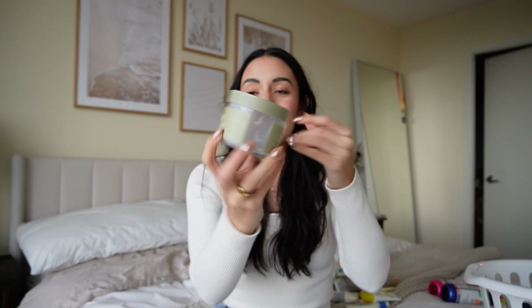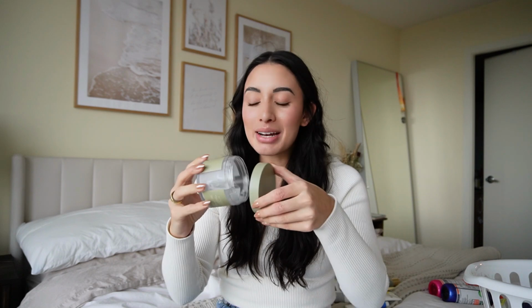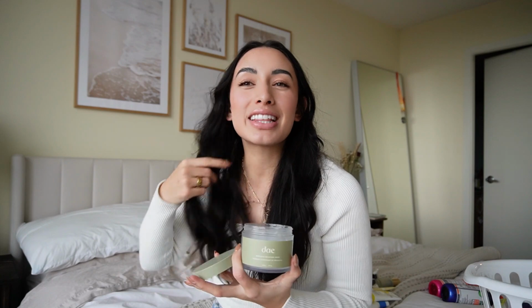On the topic of Day, this is their Monsoon Moisture Mask. And first of all, it smells like a sexy guy. I don't know how to explain it. It's like musky and yummy, and I need to pick up more of it. I haven't yet, but I will because I was using this like every few washes, and yeah, it does amazing for my hair. My hair feels like there's like a velvety coating around it after you're done using this, but it doesn't weigh your hair down.